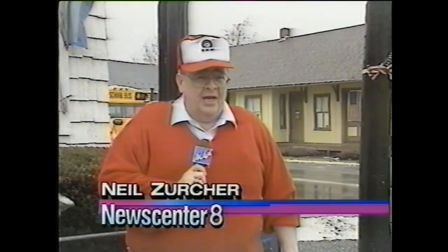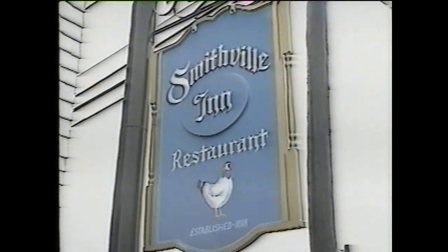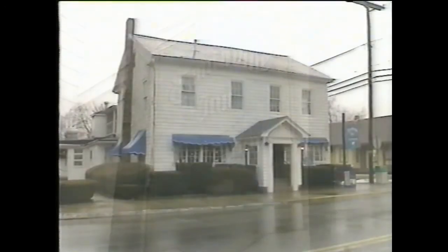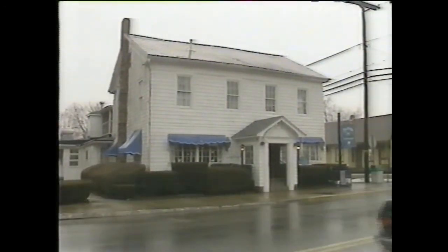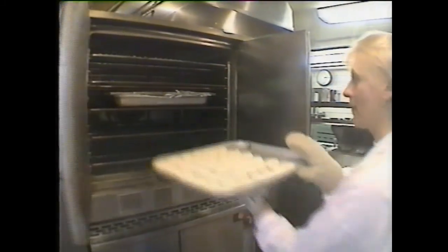And one more reason I like to come to this area, it gives me a chance to stop at one of my favorite restaurants, the Smithville Inn. The inn has been around since 1818, but since 1929, it's been locally famous for its chicken dinners. In the kitchen, fresh biscuits are made throughout the day. And chicken is the main feature on the menu, and it isn't frozen. All chicken is fresh here. And all chicken, I'll put in a plug, is Gerber's chicken from Kidron. So it's local? And yes, locally grown chicken.